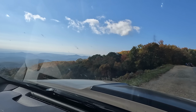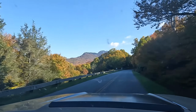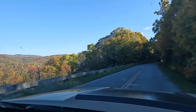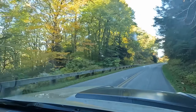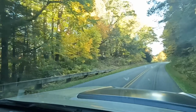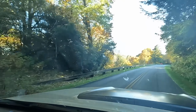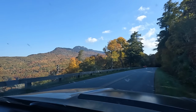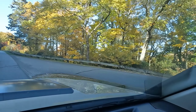You can see just how beautiful this is. Wow, big rock out there. So, here you can see this. Yeah, that's gorgeous. There's some pretty cool houses. I'm gonna get out and take a little bit of footage here. Down there.